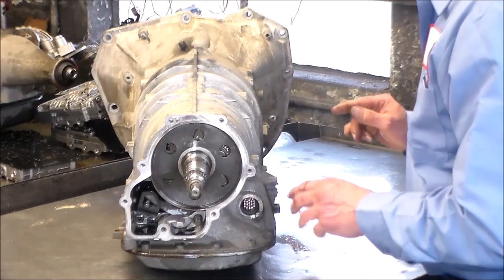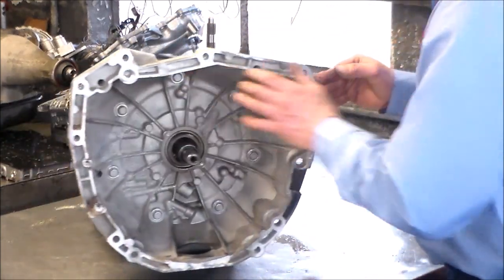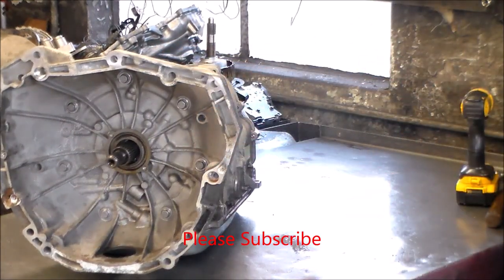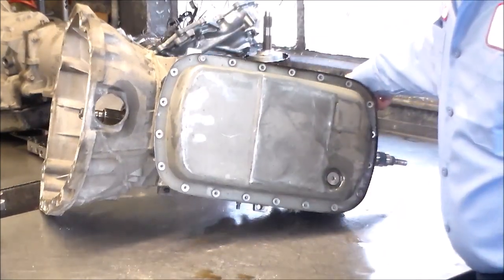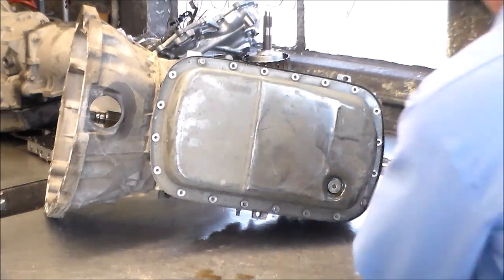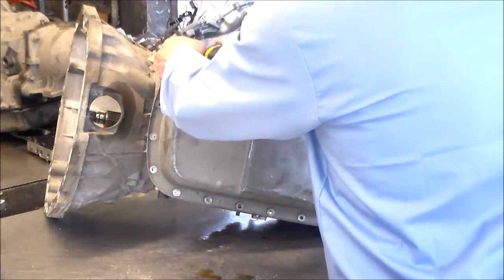All right, so let me just pause it there 1 second. I want to tell you guys about a tool that is needed. Okay. All right, let's flip this thing. Okay. Two bolts out. I'm sure we're going to lose some fluid here.